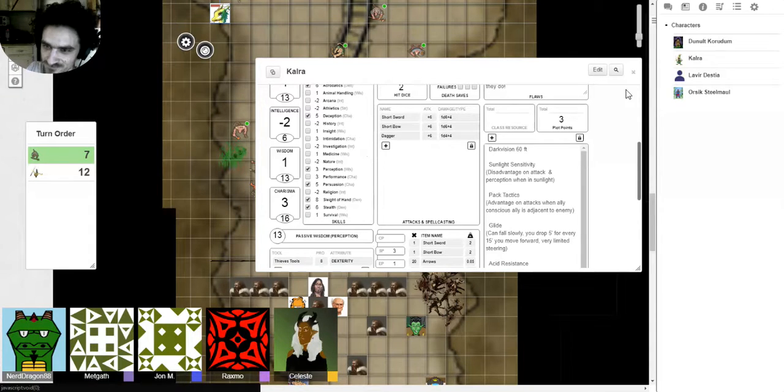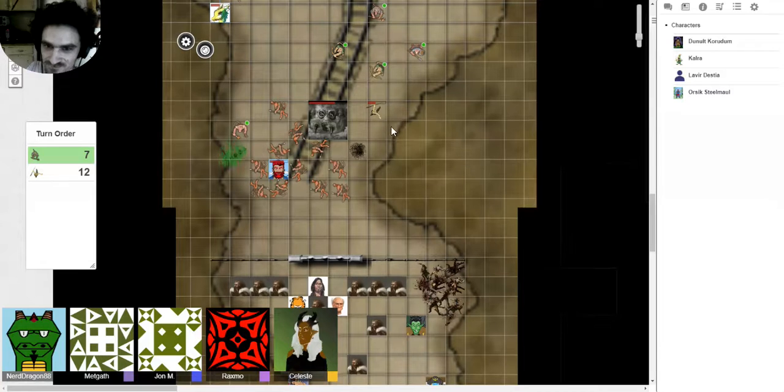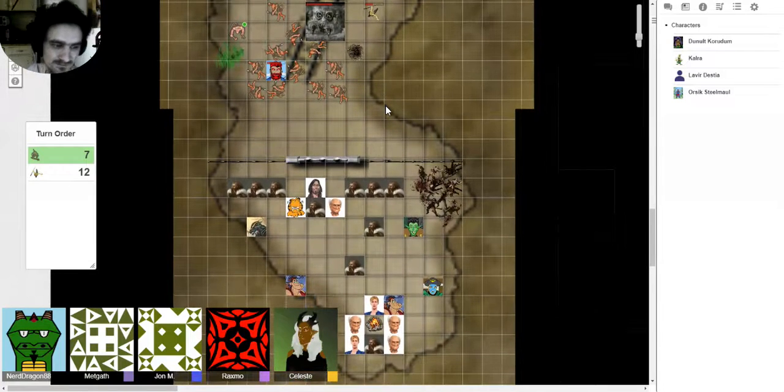So then they were headed downward towards where these prisoners are. And we last left off with them finishing these guys off. Can I make a knowledge religion or knowledge arcana check to see if I can sense where their direction is coming from? Or just a straight wisdom check?